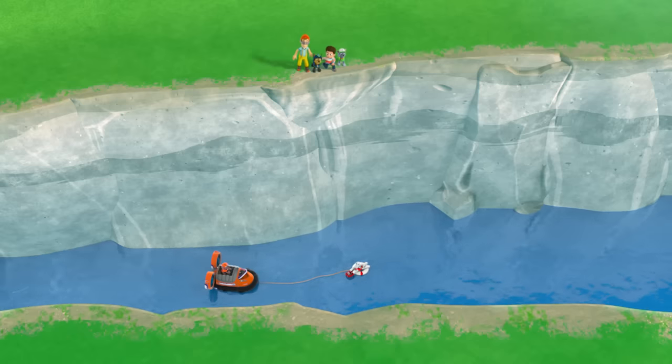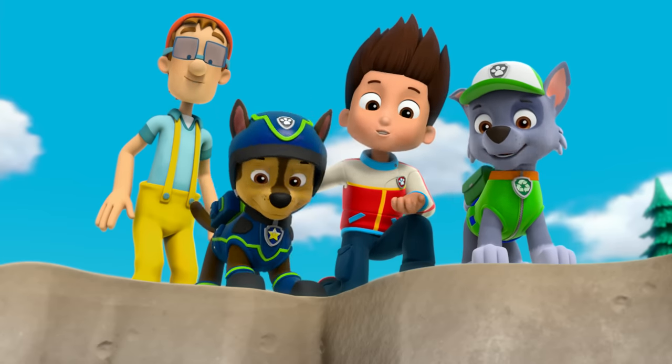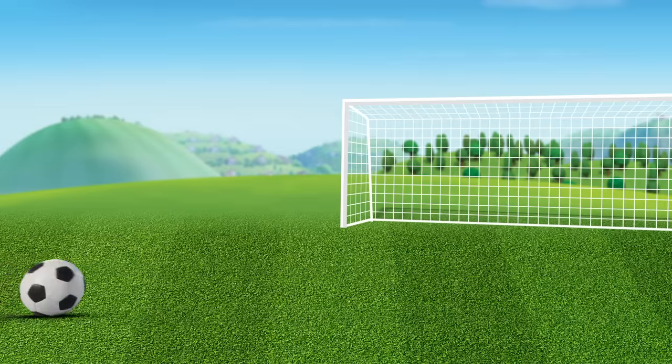Ryder, thanks for helping me rescue Hootie. And for rescuing me. You know what they say, Marshall. Whenever you're in trouble, just yelp for help.